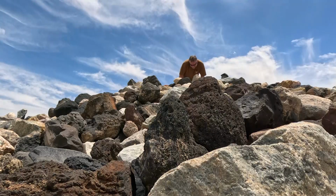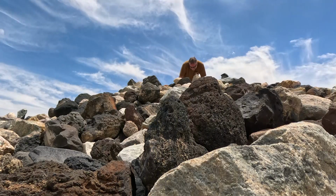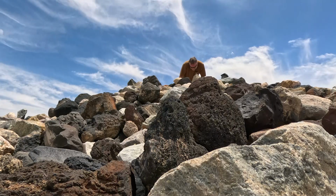Here I am at the top, looking down at the monument, or at the plaque. Not going to tell you what it says. So if you want to know, come out here and stop by and pay a visit. Be sure to bring your rock.